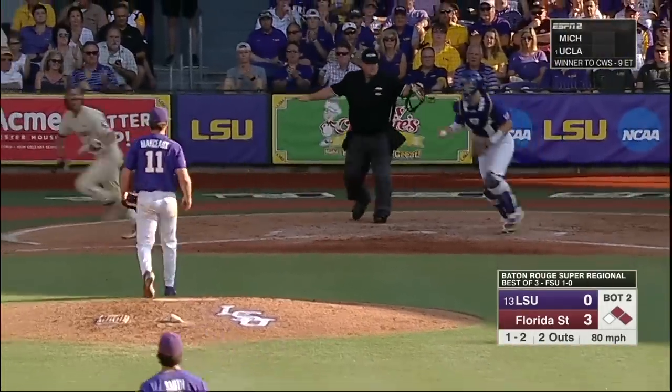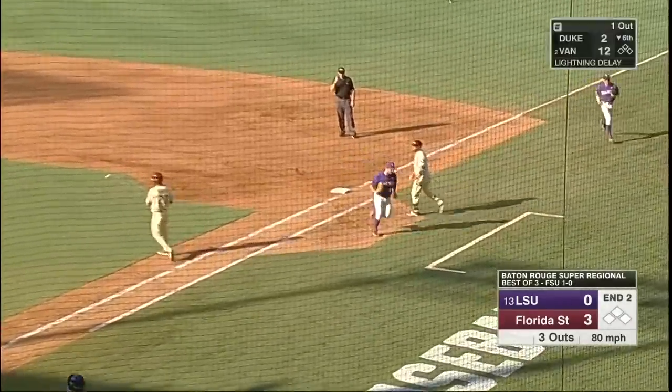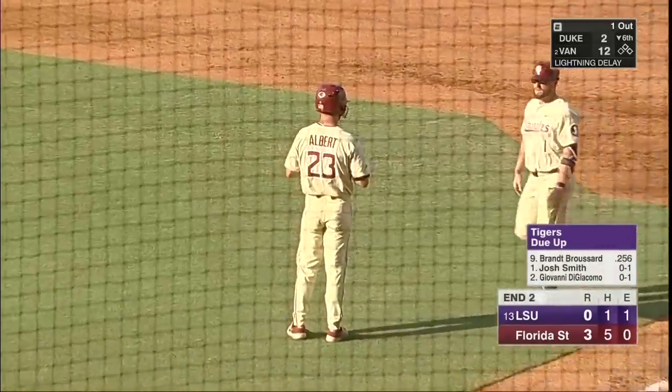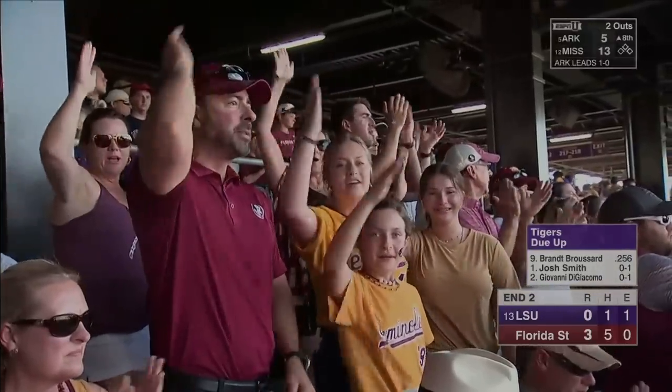There's that curveball in the dirt, and a very needed strikeout to end the inning. Albert was a hero yesterday, 0 for 2 with a couple of K's so far today. But Florida State has opened up a 3-0 lead. Let's take it to Kevin Connors.